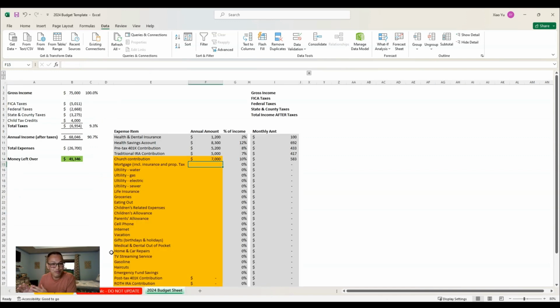Okay, here's the 2024 budget sheet. The first thing I want you to notice is on the top left corner here, it's a summary of what we had just discussed in the previous tab with the tax calculation. We start with your gross income, in this example, 75,000. Here's the FICA taxes that they're going to pay, the federal taxes, the state and county taxes, and the child tax credit they will receive. Therefore, the total taxes is 6,954, which we had discussed earlier. So their total annual income, what they get to keep after taxes, is roughly 68,000.